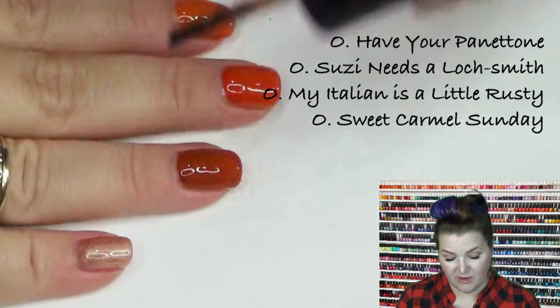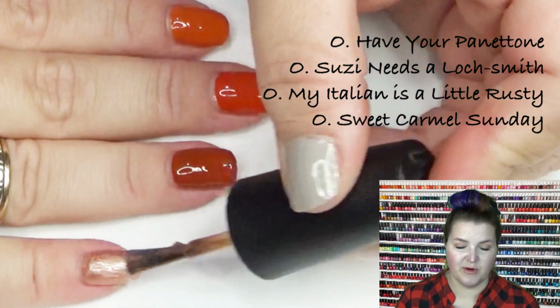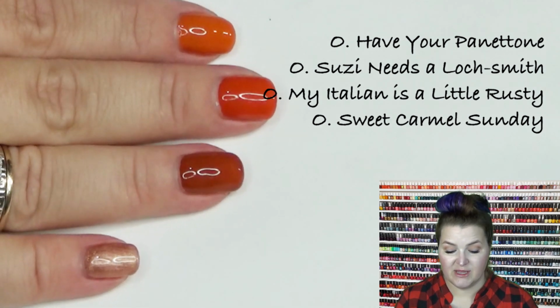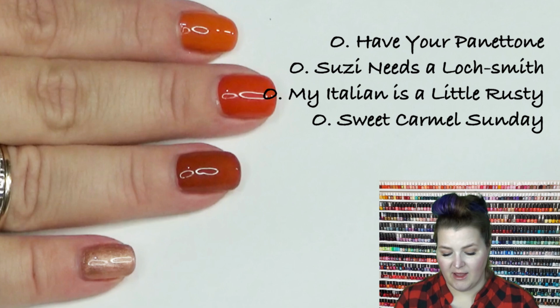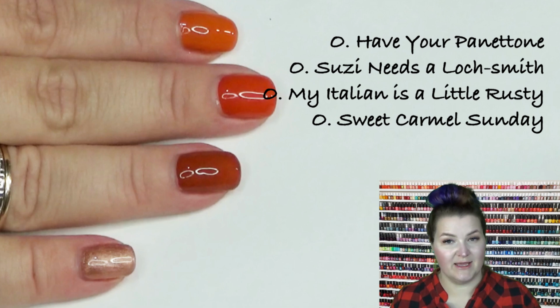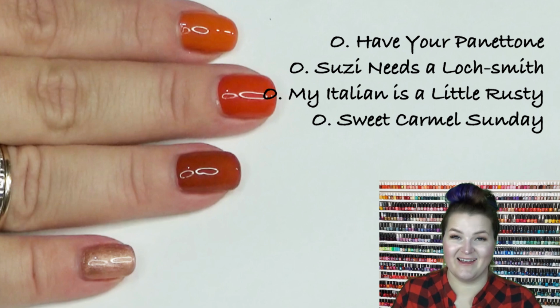This is Sweet Carmel Sundae. This one doesn't have a super large particle of metallic. I do have a different one for you coming up that's going to be like that. This one is just a really smooth, soft, not super intense kind of copper shade. So really enjoy that one, and that's for a day when you're not wanting your orange to just yell that you're wearing orange, but you can still be in that color family.